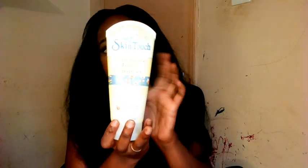Next, I bought this facial cleanser of Skin Touch. I've already used it, and it hasn't reacted to my face. I can recommend this because it doesn't react to my face. Can you see my face? Yeah, it's good. I bought this facial toner too. I love it so much. Skin Touch facial toner. It was around 300 shillings. I feel like that's all.